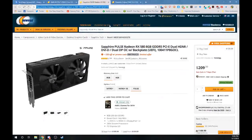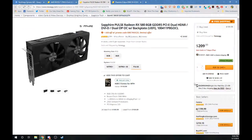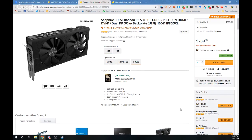Speaking of a good price, we have its smaller sibling, the RX 580 8 gig. This is the Sapphire Pulse model. Now, the $209.99 price normally wouldn't be terribly interesting to me. However, it does have this $30 off with promo code offer that is good for the next 4 to 7 days. $30 off brings this down to $179.99. Really? And at $179.99, a brand new RX 580 8 gig is a pretty good deal.